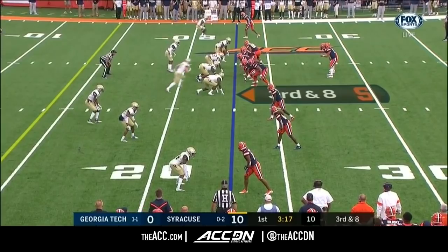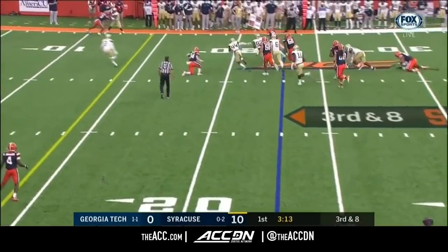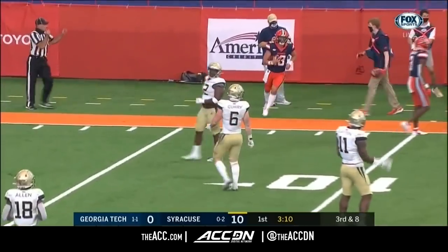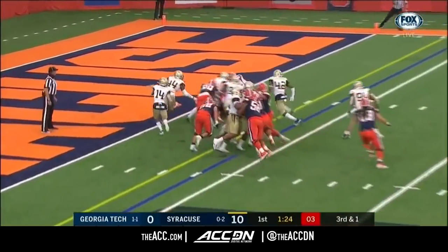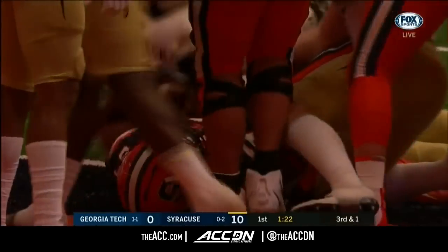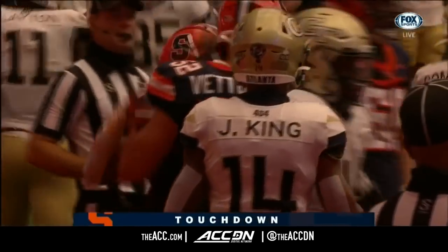And now third and long for Syracuse. DeVito tries to take off. He breaks a tackle, looking for that marker, and he scampers out of bounds. He's got enough. First down, Syracuse. Tucker, towards the goal line for Tucker and in for his second touchdown in the first quarter. And the Orange get to the end zone.